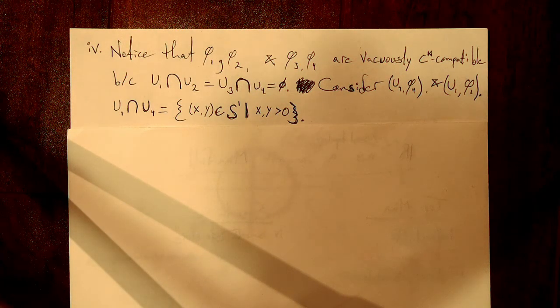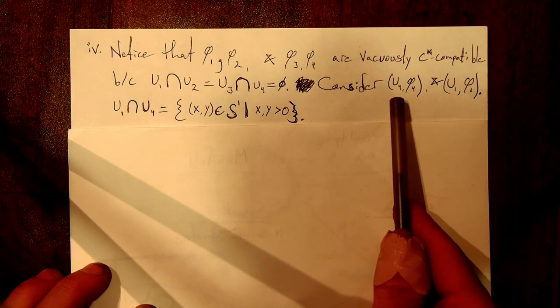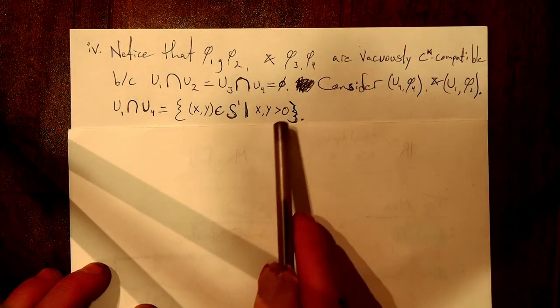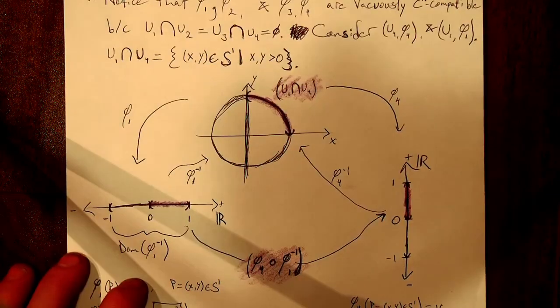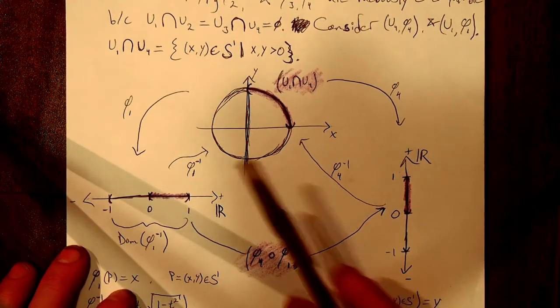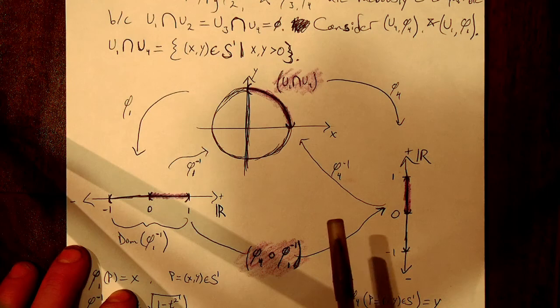So we're going to look at the first quadrant, because I like positive numbers. And so to do that, we're going to look at the open sets U4 and U1, where they intersect, x and y both are positive numbers. And now to show that, we have this region right here. I just drew us a nice picture so we can understand the information a little better.